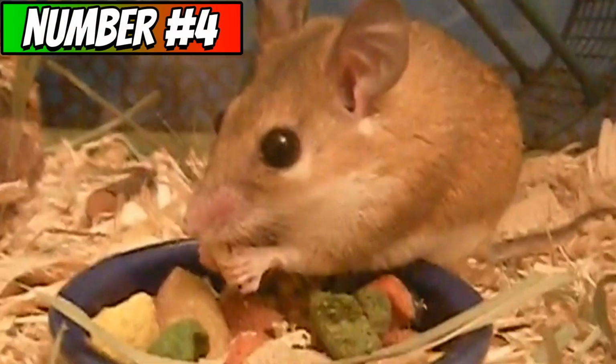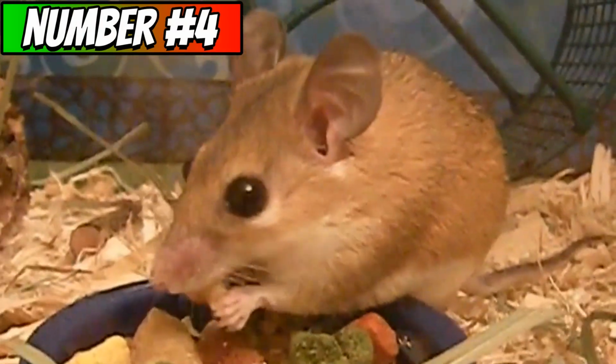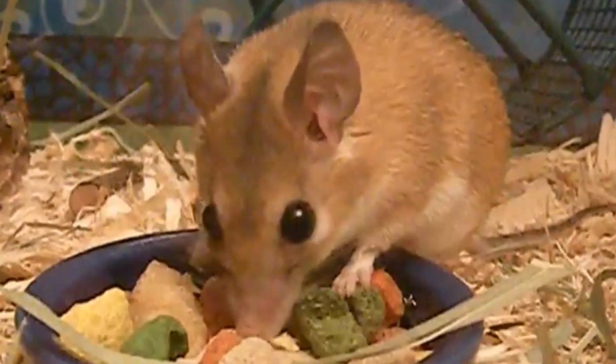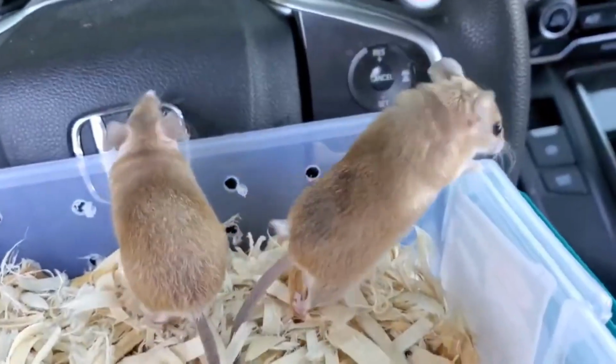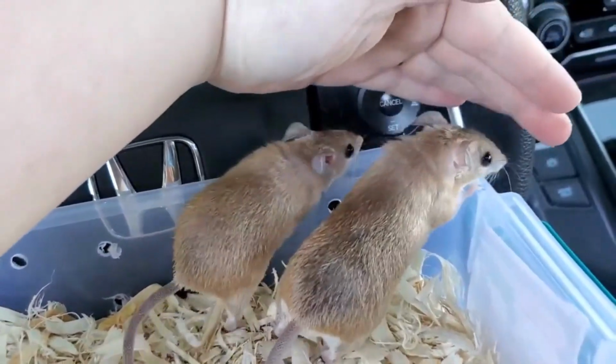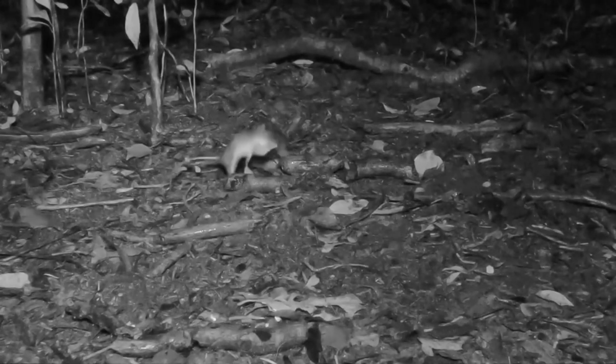The next animal is the spiny mice. The African spiny mice are small rodents native to various regions across Africa. They are omnivorous, feeding on a great variety of foods, which are seeds, fruits, insects, and eventually small vertebrates.